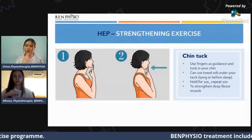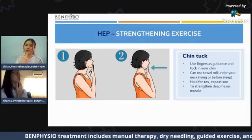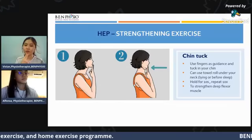Okay, just put it there. So you do 10 seconds. It should be easy, right? Yes, that's the way. It's easy. 10 seconds, then you relax. Repeat 3 to 5 times.